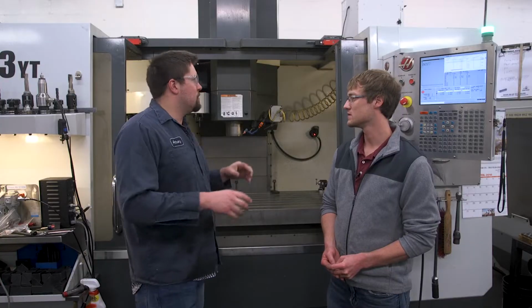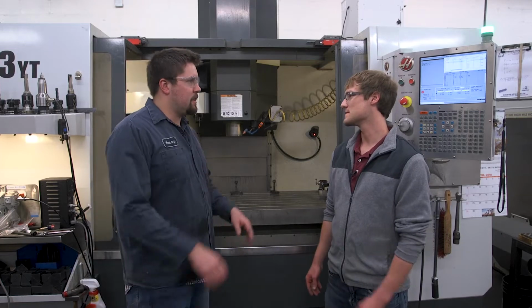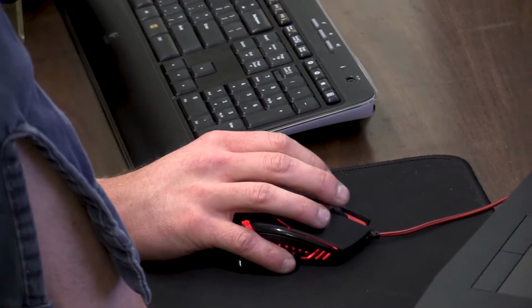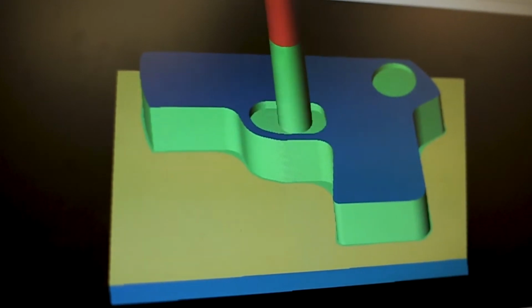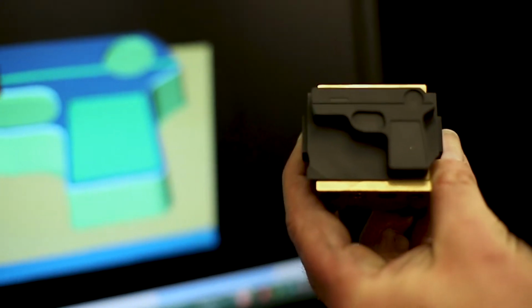Very cool. So talk me through the steps. So first is design. Then we'll bring that in and we'll do programming. So the computer will know where the cutter's going to cut the steel away and form what is needed to create a mold. So mold making, what's on the docket today? Can we get started? Yeah, let's go check it out.